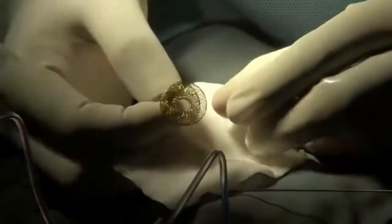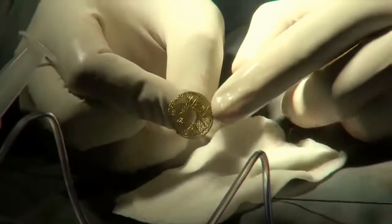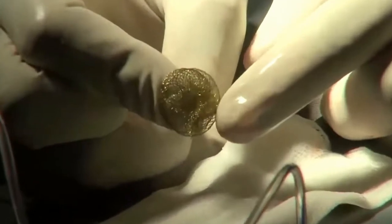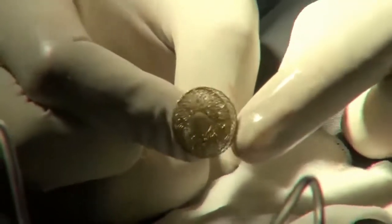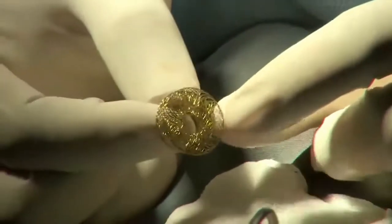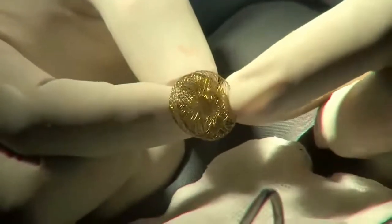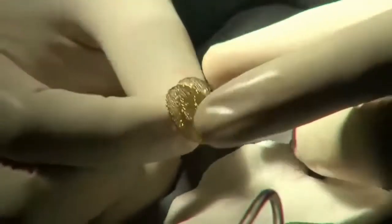Yes. See, the question is whether 6 is too large. What I am thinking now to do is, I am skeptical about 4. 4 is too small. I am planning to put a Prolene stitch around this waist and slightly restrict it to 5. Don't do this. Don't do this.